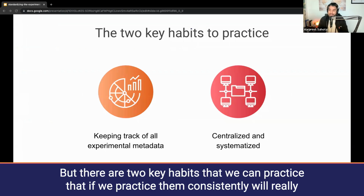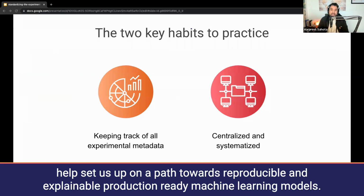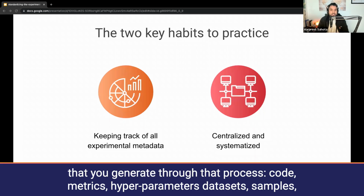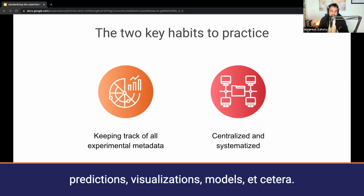But there are two key habits that we can practice that, if we practice them consistently, will really help set us up on a path towards reproducible and explainable production-ready machine learning models. One is keeping track of all experimental metadata. And that could be a number of different artifacts that you generate through that process: code, metrics, hyperparameters, data sets, samples, predictions, visualizations, models, etc.